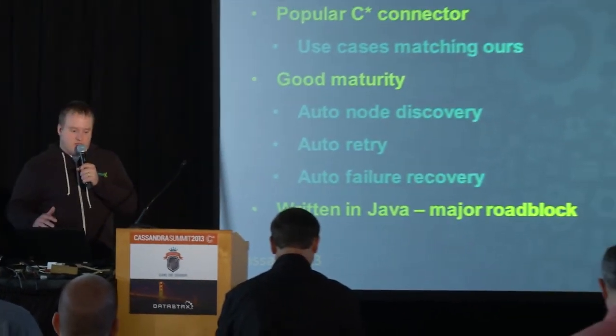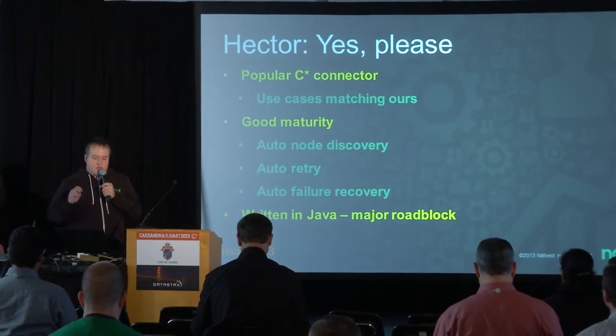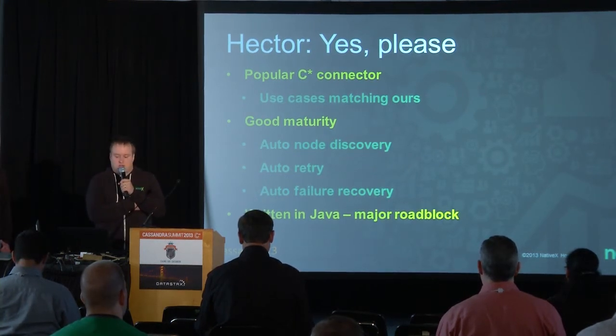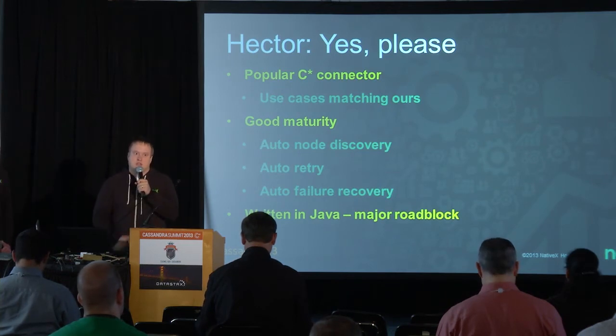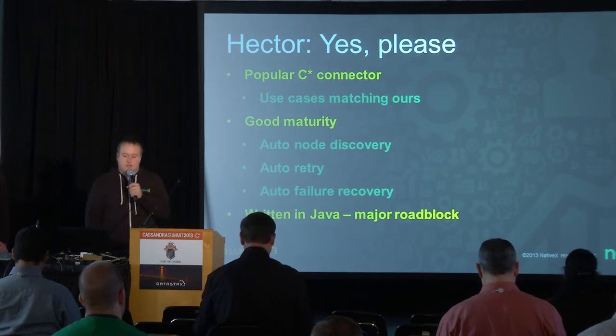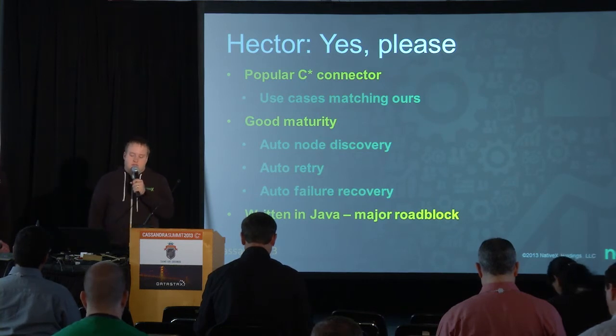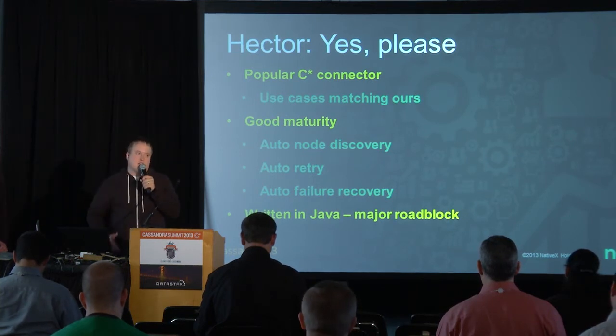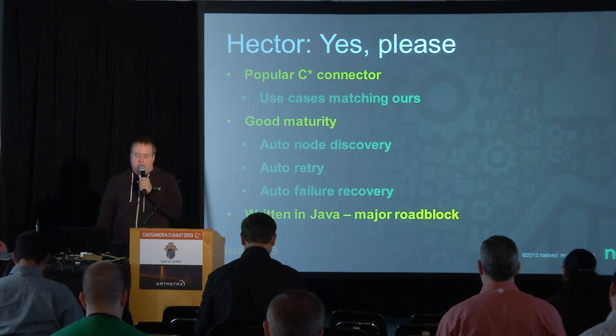If we could just have Hector, that's what it boiled down to. It's a very popular Cassandra connector in the Java community. Tons of use cases matching ours with high transactions and wanting consistent data and multi-node, many node clusters and things like that. And after doing a lot of this research, we just realized it had really good maturity compared to some of the other stuff we were looking at. So it can auto-discover nodes, it can retry failed requests, and it can recover from failure similar to what we implemented in our Snowflake.NET client, where it can recognize a node has come back online and start using it again. You don't have to recycle app pools. You don't have to tell it that, hey, this server is okay again.